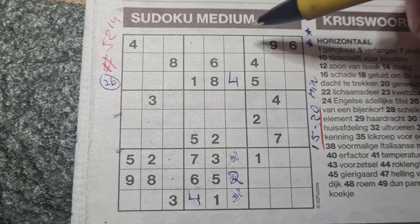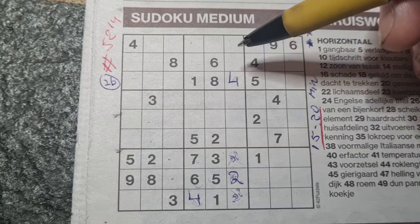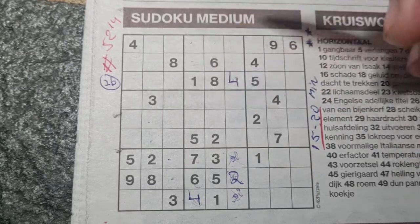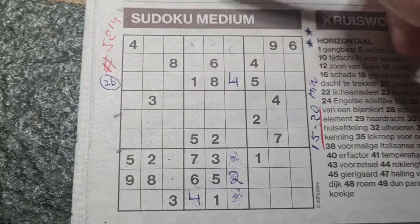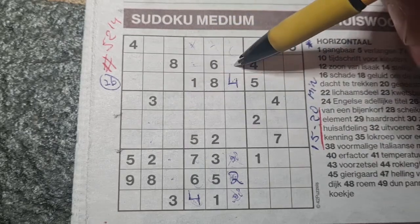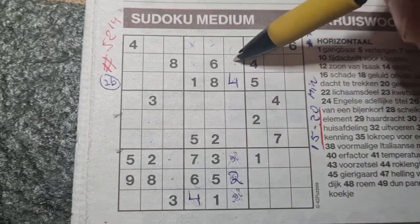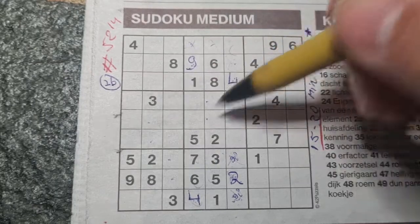Let me see. We have 5 missing numbers in this big square. One of the missing numbers is a 9. We have a 9 in the first row. So no 9 in these 3 boxes. So the 9 could be here, could be there. We have a 9 in one of those 2 boxes in this column. So this box can be 9 and more. That box should be a 9. Oh, right.